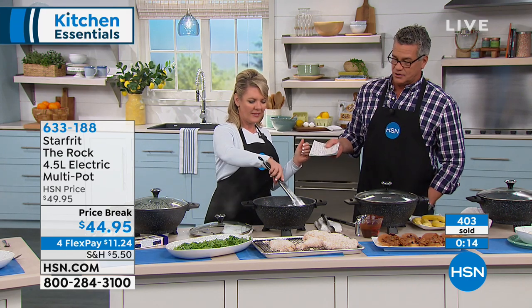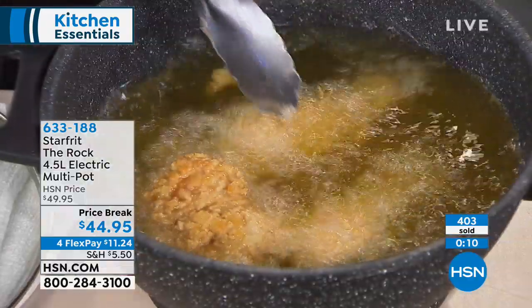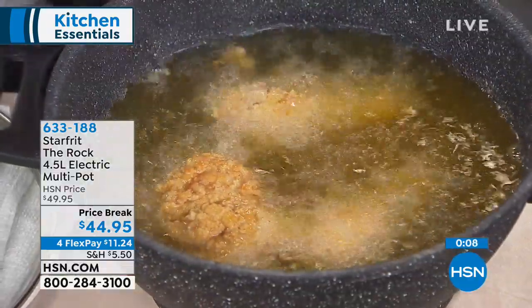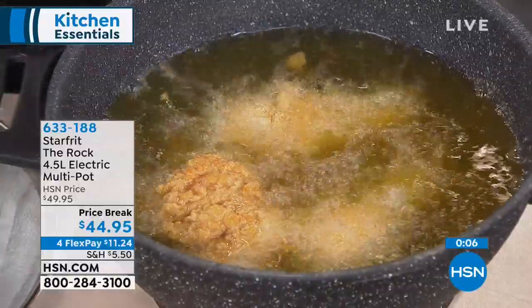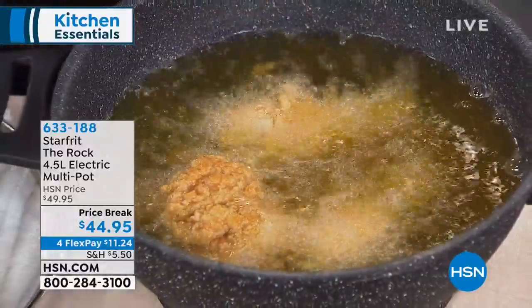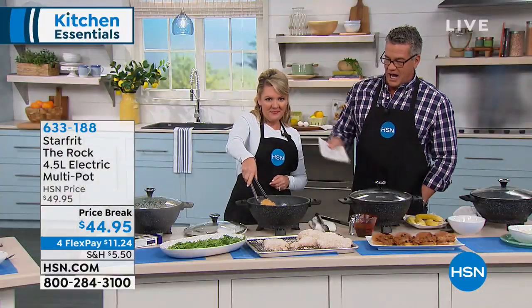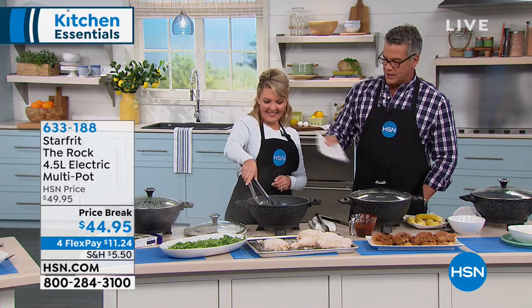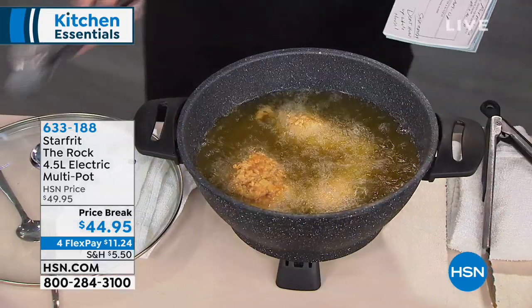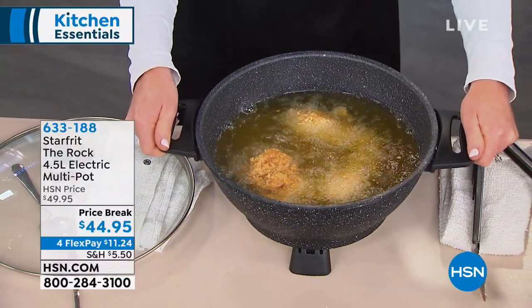I thought 49 was a good deal for a jumbo electric fryer, but when you've got an electric deep dish, wok, saute, anything cooker, deep fryer, look at that chicken, how evenly it's cooking. It has a very thick cast aluminum base, which is amazing because aluminum is a great conductor of heat. It has helper handles if you need to transport it. Easy adjustable thermostat control on the side. And look, stay cool. $11.24 to get it home.